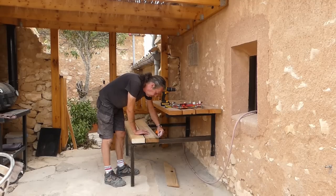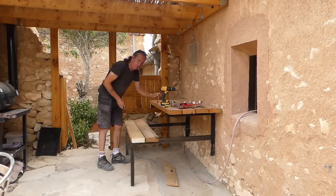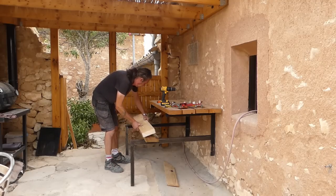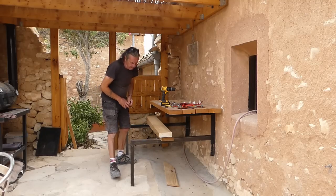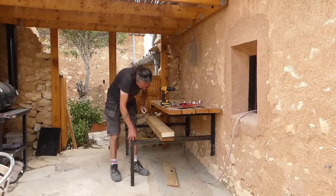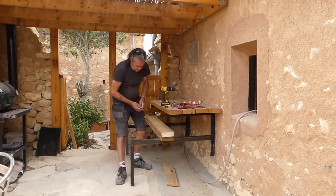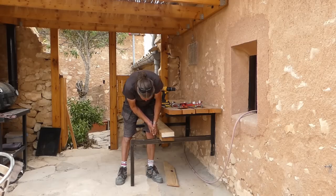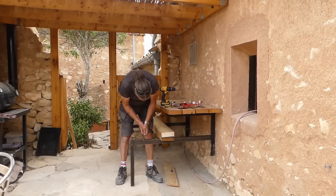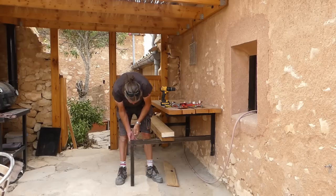Right, so I'm just going to mark the edge of the front one where it wants to be. Oops. A bit curly these, they might straighten out, but I'm sure they'll be alright anyway. And then measure where I want the holes. 150. So I'll mark them on here as well. And then automatic centre punch, fantastic thing. X marks the spot. I better put that one there.